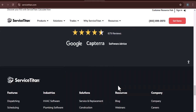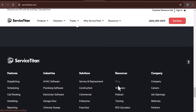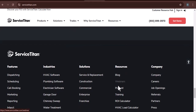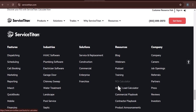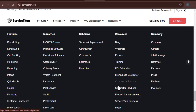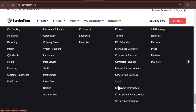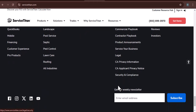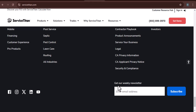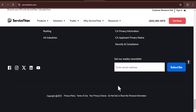Enhanced customer experience. By providing a seamless and personalized customer experience, you can increase customer satisfaction, build brand loyalty, and drive repeat business. ServiceTitan's features like online scheduling, automated appointment reminders, and customer communication tools all contribute to this. Expanded service offerings. ServiceTitan enables you to offer a wider range of services, such as preventative maintenance programs, equipment upgrades, and financing options, which can increase revenue per customer.